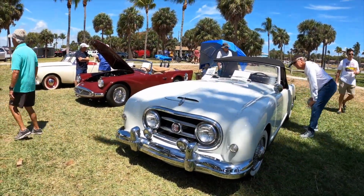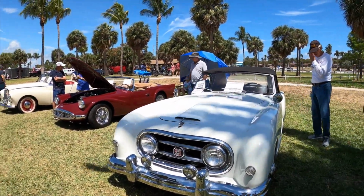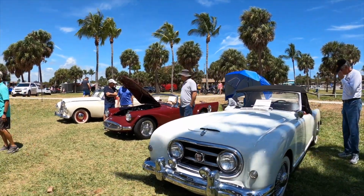All right, sell the car. Okay. It's not for sale, is it? It is, unfortunately.